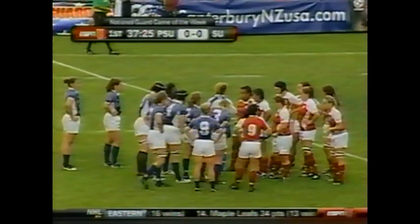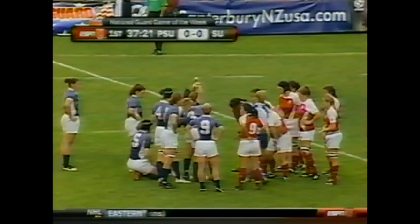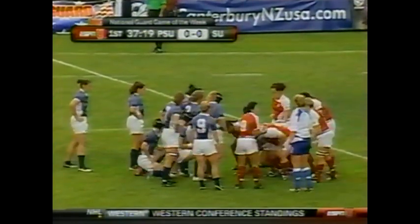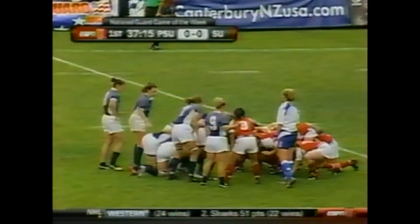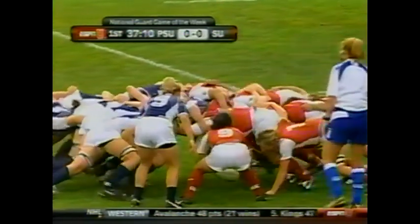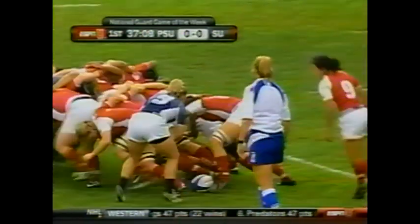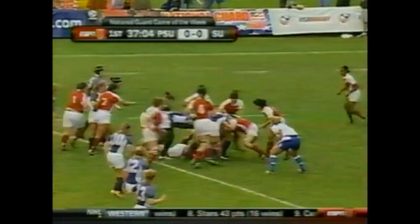So referee Dana Teagarden sorting things out with the front rows. Penn State with wins over Dartmouth and BYU and Navy yesterday, and that's how they got here. The Stanford story, another Pac-10 school, UCLA, they blew them out, then took care of Army and yesterday Brown. Oh, good pressure. Was that Annie Ziegler? Good pressure from that Penn State scrum.